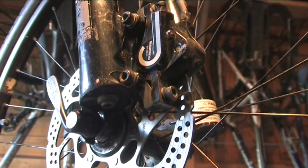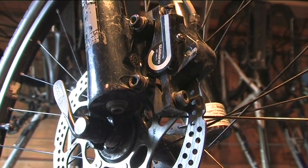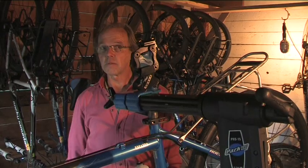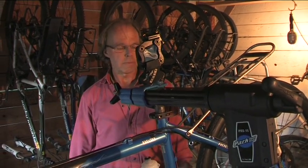Disc brakes, very good brakes, and they're serviced after every tour. They come in and get serviced, and they're prepared for the next tour.